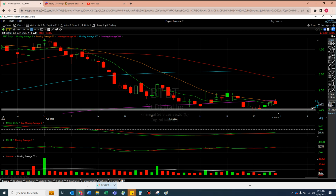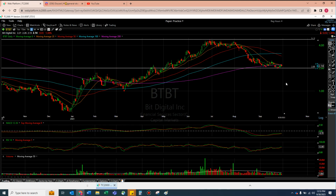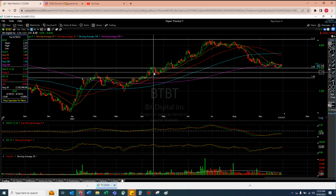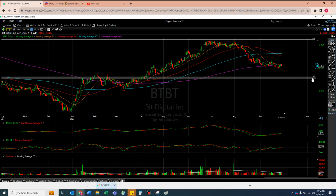man, losing $2 would be really bad. It would basically come to this, give or take. Yeah, you would lose about 50 cents on a $2 stock. 50, 50, 50. That's a 25% drop right there. I don't know if this will catch it. I don't think it will. Maybe 1.75 will catch it, but I think 1.50 is actually the stronger line right here.